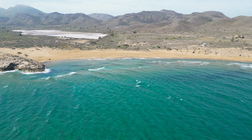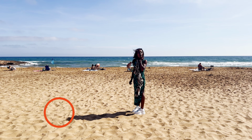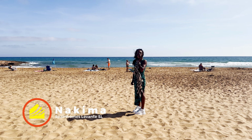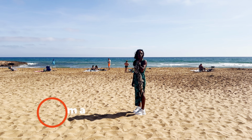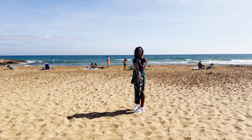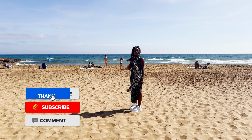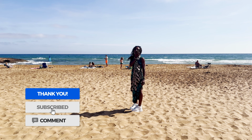We drove along terrain that seemed quiet, peaceful. We didn't really see anybody to get here. But it just goes to show what beautiful little gems you can find if you're willing to go off the beaten track. Anyway, I really hope that you enjoy this little whistle-stop tour around La Manga del Mar Menor.